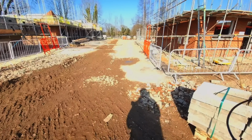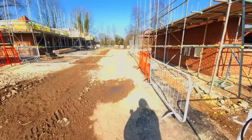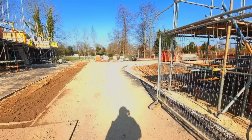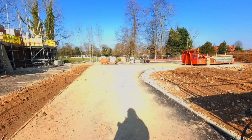Now, just in between these two houses here, this used to be Firbeck Pit Club. It's where the miners used to go for a drink when they'd finished the shift. But there's still the cricket pitch here, cricket pavilion. I don't know if the building's still here from the pit club. So that's where it used to be.